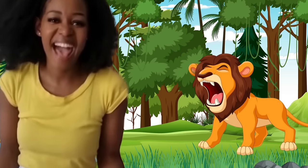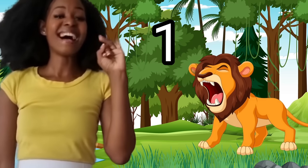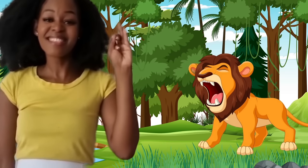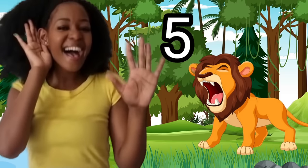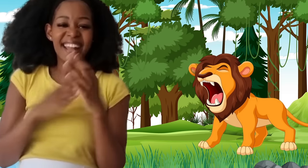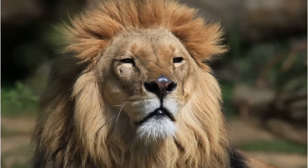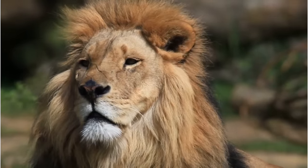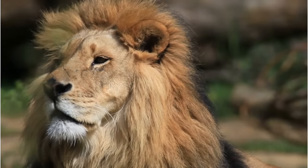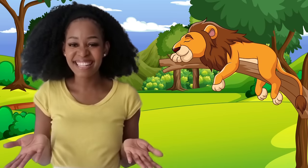How about we count up to 5 together? 1, 2, 3, 4, 5. Well done on counting up to 5. Look, I see a real lion.